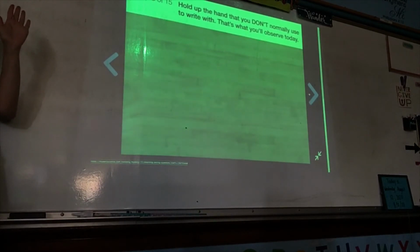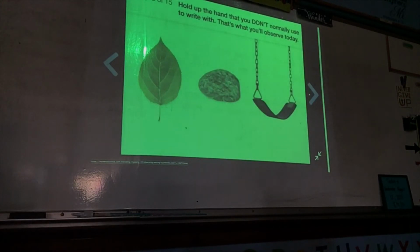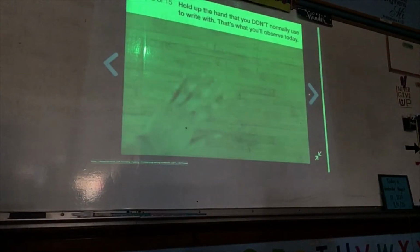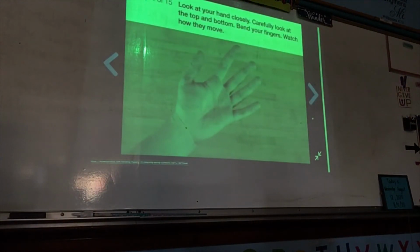You'll use your other hand to draw. So you're using the hand that you don't write with. Otherwise, you're gonna have trouble. So if you are right-handed, you're gonna use your left hand. If you're left-handed, you're gonna use your right hand.